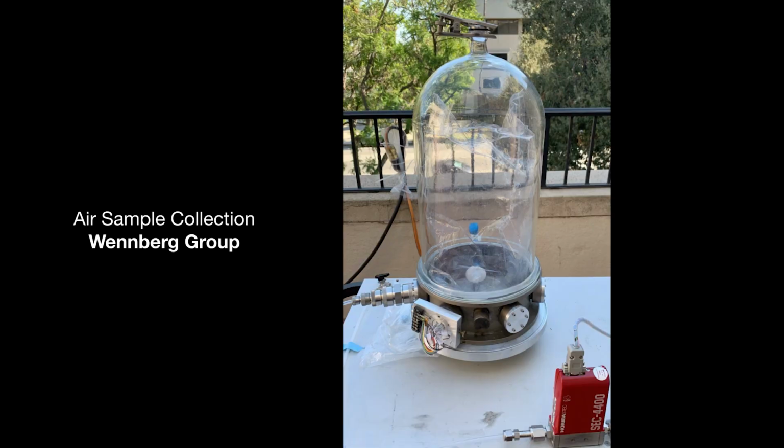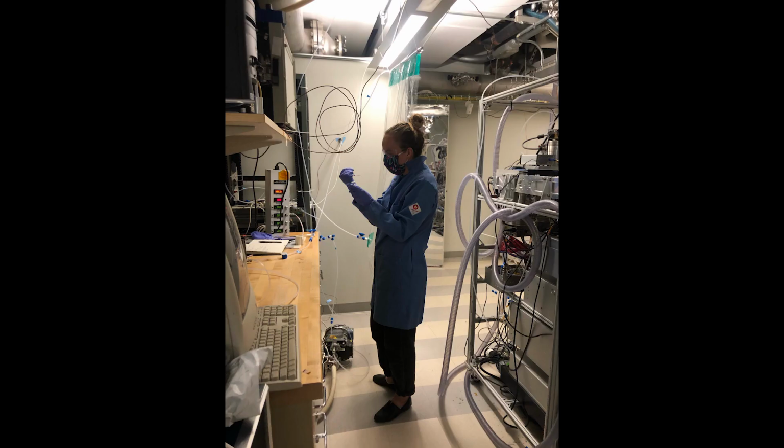I study the reaction rates of compounds called peroxyradicals, which are produced in the atmosphere. We really need to know these rates accurately if we want to better model atmospheric chemistry, and especially the ways that human activity and climate change impact that chemistry.